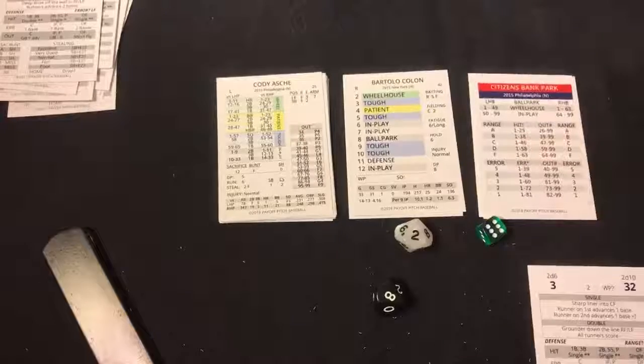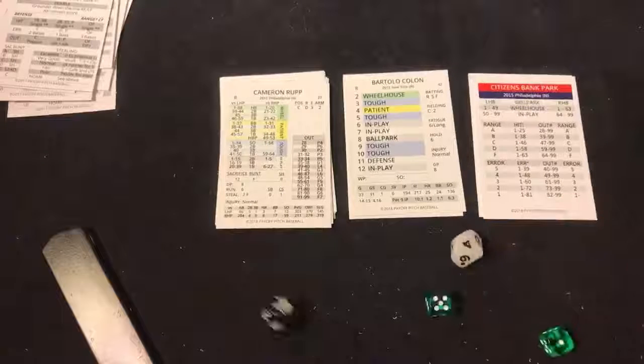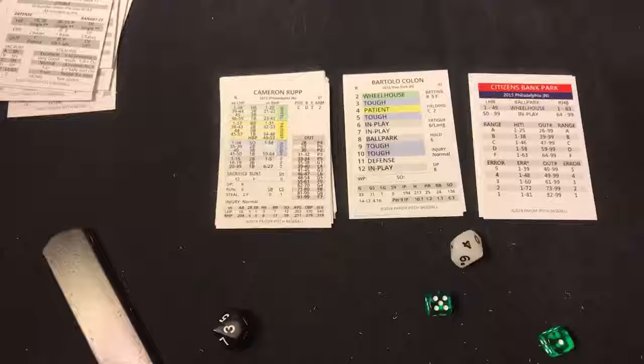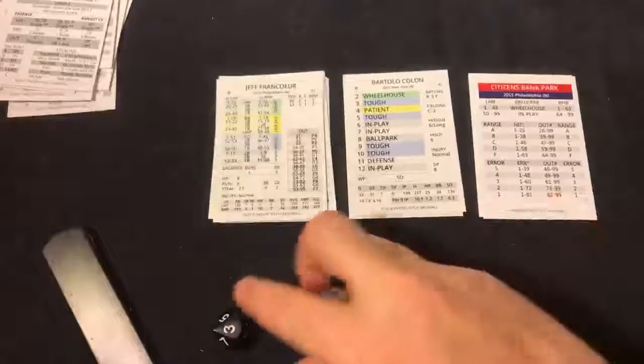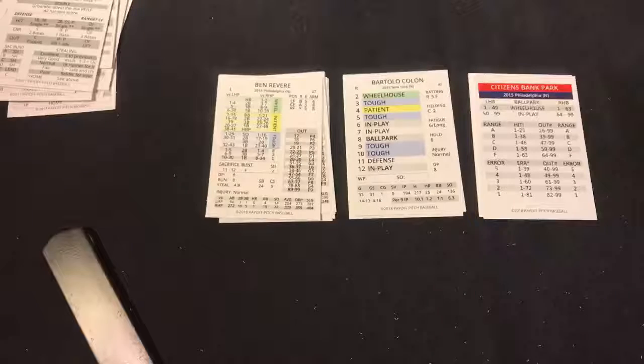So Lagares, well hit, but Lagares runs it down in center. So 1 away. Rupp now, he's 1 for 2. A line drive, single in a line drive. And that's a 6. That's in play. A 34. In play 34 takes us to a pop-up to the third baseman. Danny Murphy right there makes the catch. 2 down, and it's the pitcher spot. The pitcher spot, we're going to bring in Hernandez. Cesar Hernandez, switch hitter.